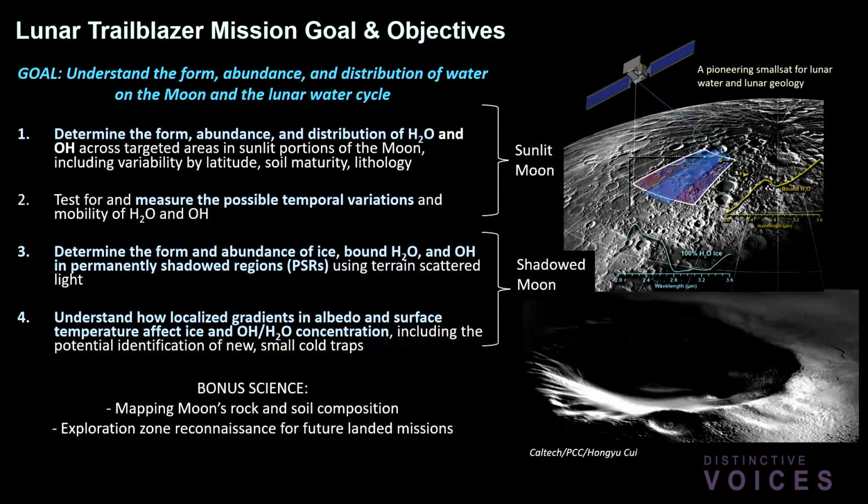So I don't need to, I think, belabor this. I'll just say we want to determine what is that water? Is it ice, H2O, OH? How much? Where is it? And how does it vary by latitude, the age of the soil, the type of rock? Does it change with time? So these are things we're asking about the sunlit moon.